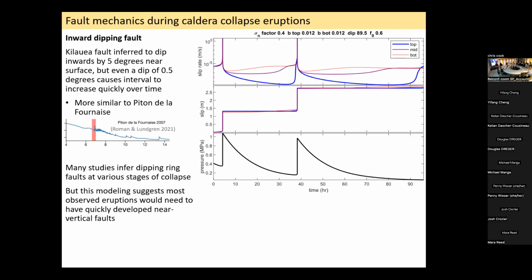We can ask what happens if we put a little bit of dip on the fault, because in general, when people look at these ring faults, they tend to infer that they're dipping quite a bit. But it turns out even if we put a very, very tiny dip, so 0.5 degree inward dip, it really changes the overall mechanics. We're just building up normal stress very quickly. And so instead of having a uniform earthquake cycle, we get these intervals that quickly increase a lot with time. But that's actually consistent with what we've seen at some other volcanoes.